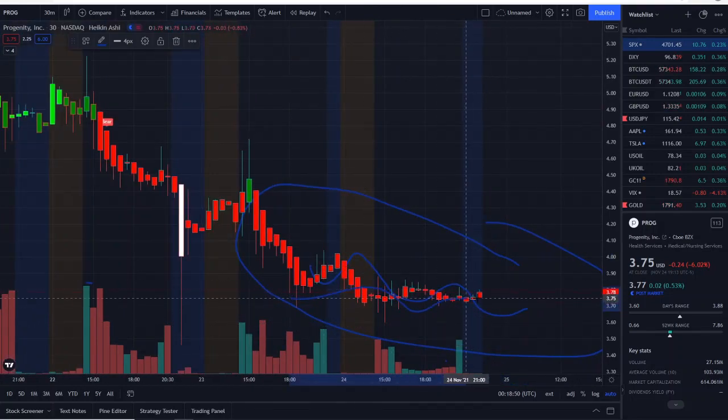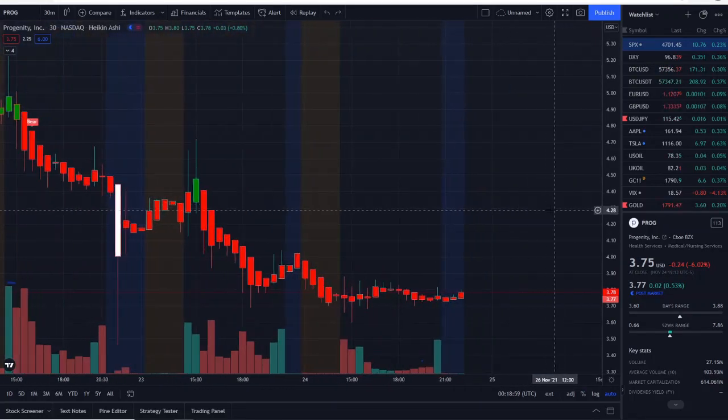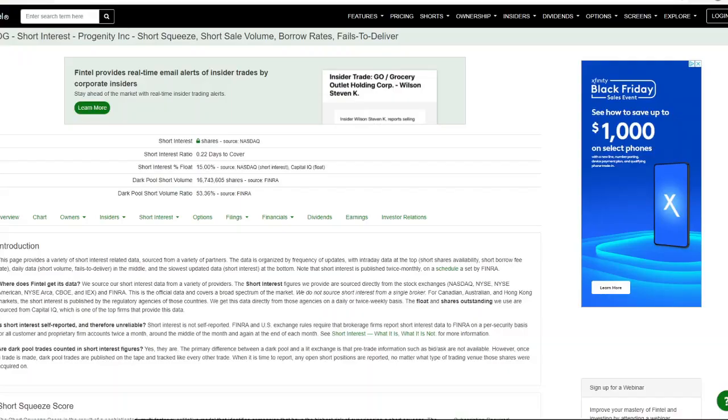but it is finding a consolidation area. We're going to talk about key levels here in this chart that we need to watch moving forward, because if they get broken through, it could go into further weakness, but if they don't, there might be some strength here. And we're also going to look at 42 Vision 2.0. Now here we are with Prog's short interest.